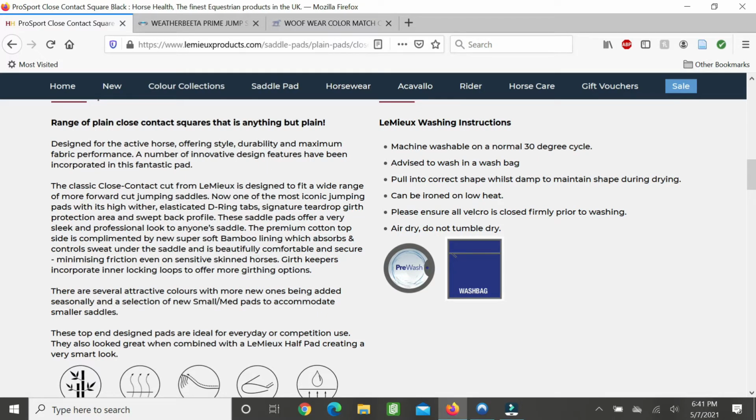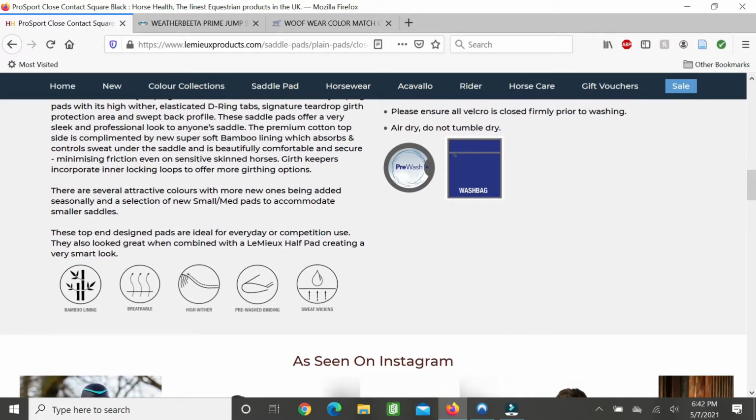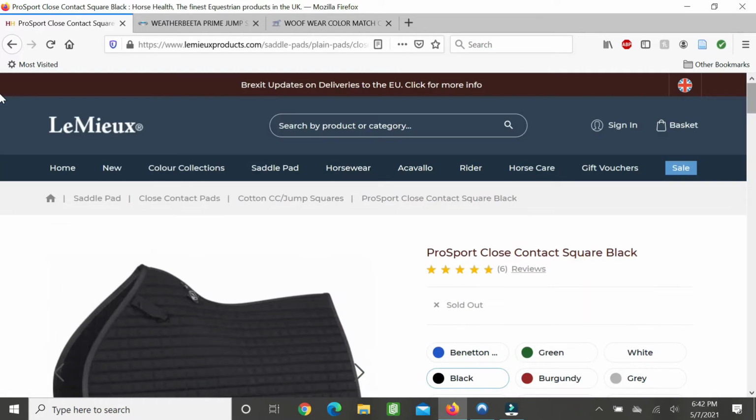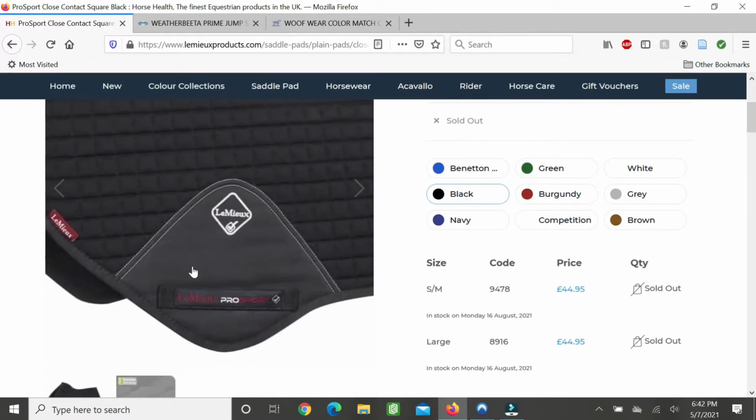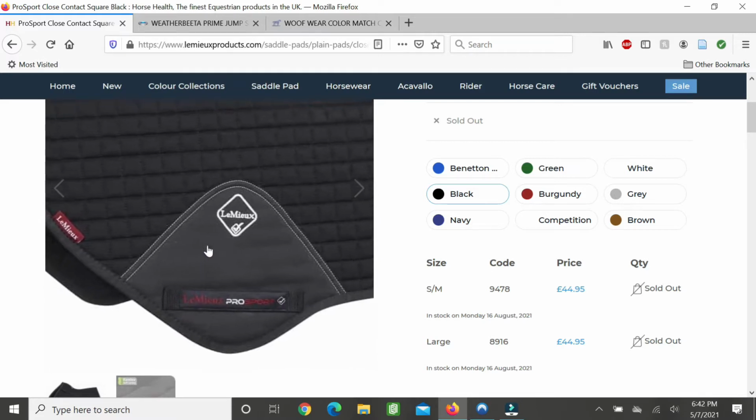They've got pretty good, fits most jumping saddles, has a high wither, D-ring tabs, teardrop girth protection area. I'm trying to think what fabrics they have here. They're machine washable, which is nice. I usually wash mine in the washing machine and let them hang dry. Has a bamboo lining. I'm not sure what the material on the girth protection is, but it's almost like a faux leather. It's very odd, faux leather in this area here.